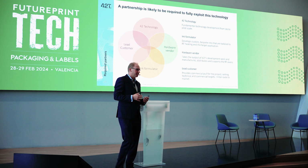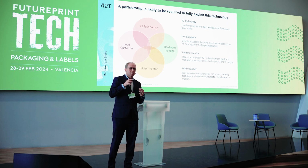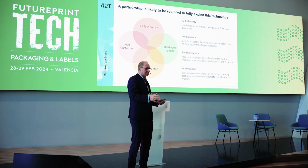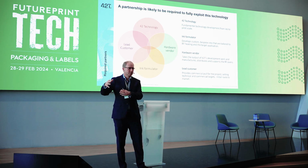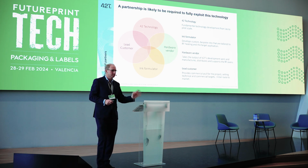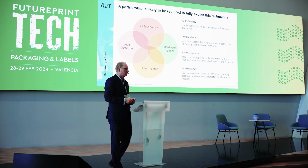You will also need an ink formulator. They're up here, very important. You need to design the ink to be optimized for this technique. But that shouldn't be a problem. That's what happens all the time. People design inks for UV, or they design their inks for other types of drying techniques. So there's nothing unusual there. You're a hardware vendor. You need someone who's going to build this machine and sell it. That's not us. And you're going to need some customers, ideally a lead one.